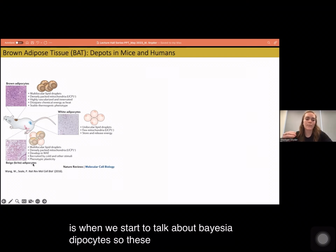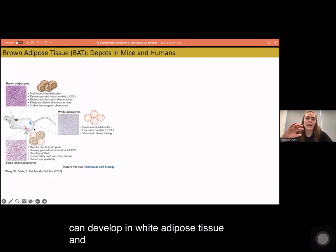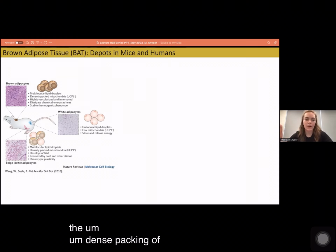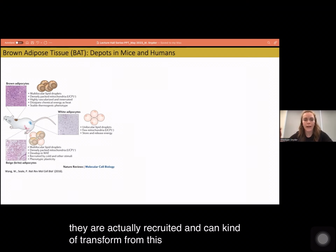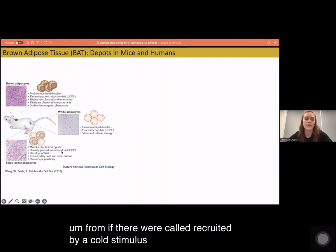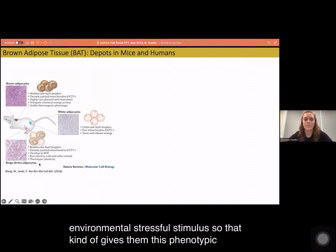Now, where things get really interesting is when we start to talk about beige adipocytes. So these can develop in white adipose tissue, and they start to resemble brown adipocytes because they have, again, these multilocular lipid droplets. We see the dense packing of mitochondria, and they are actually recruited and can kind of transform from this white adipocyte identity into the brown adipocyte identity if they're recruited by a cold stimulus or other environmental stressful stimulus. So that kind of gives them this phenotypic plasticity.